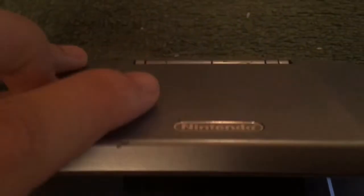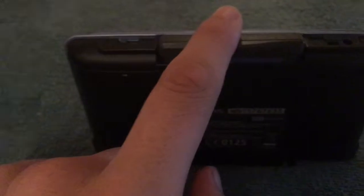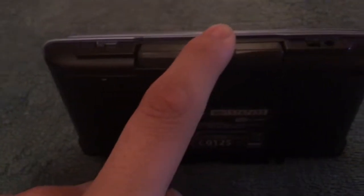So let me just switch it off because you can't play a game whilst doing it. Here, that's off. Now we're gonna be putting a game in. And the thing with this was, unlike the DS, this went flush when you plugged it in. It was all flush. You turn it on.